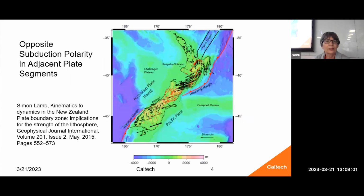You've probably seen this information about how the polarity of subduction changes from north of New Zealand to south of New Zealand. This shows GPS velocity vectors averaged over the past 5 to 10 years relative to the Australian plate. And so you can see that Australia is the upper plate to the northeast where the Hikurangi Trench starts. And then to the southwest, the Australia plate is actually getting subducted again under Pacific.